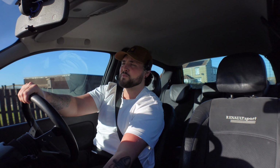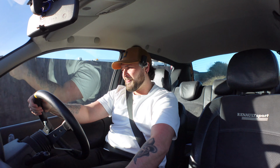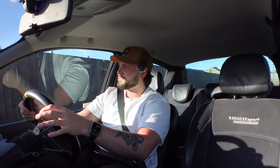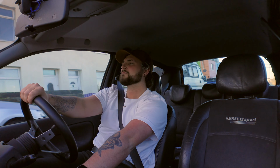Nearly 200 brake horsepower on a car that weighs just shy of a tonne. It's a recipe for fun. I said that before. And that induction noise, oh, it's outstanding. Definitely need an exhaust on it though, just for them rips.